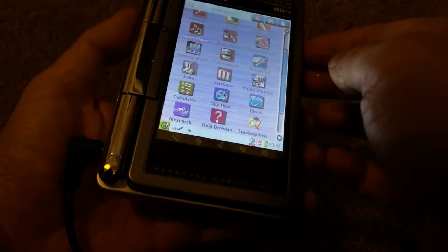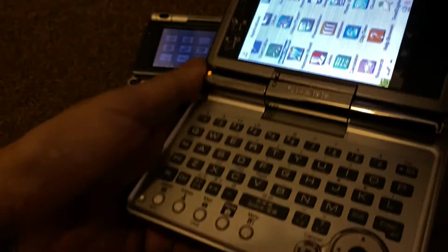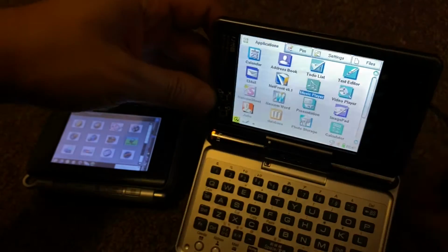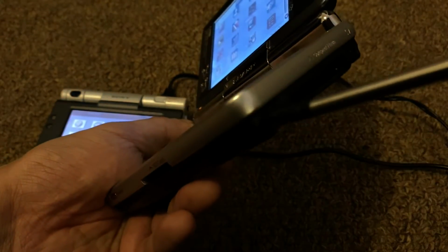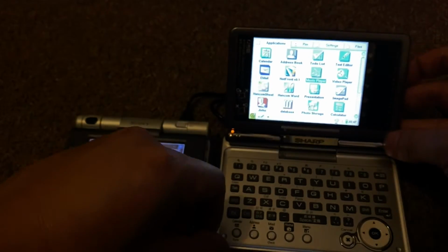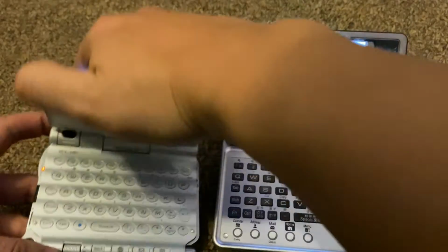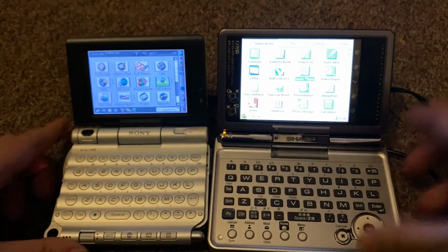All right, guys. Yeah, that's the Sharp Zaurus from Japan. This is the Japanese one. I don't think it was released in the US. Not this model, anyways. The Sharp Zaurus was always way more popular in Japan than it was in the Western world. That's why people are not so familiar with it here. They're probably more familiar with Sony CLIEs and Palm Pilots and Handsprings here, right? Not so much with Sharp Zaurus. Yeah, it's not a well-known brand here, but in Japan it is.